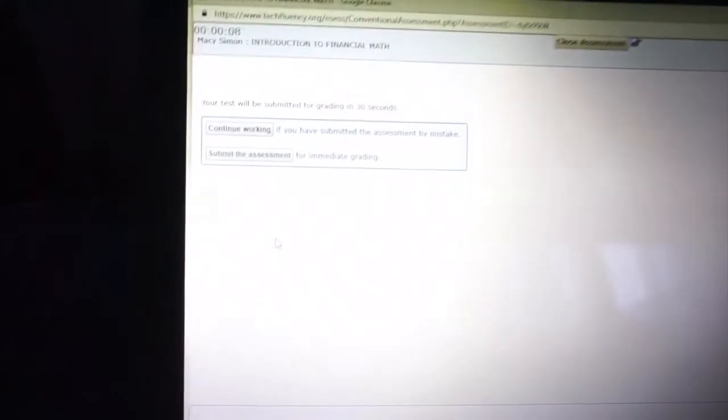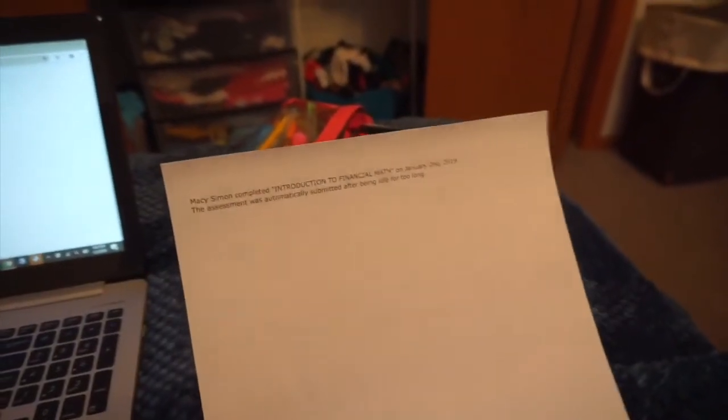What's going on? Oh, here we go. It is an hour later, and I finished. Well, it still has 30 seconds left, but as you can see, the sun is now down. A lot about financing, and I have no idea what any of that is. This is literally the only thing that printed off, this little paper.